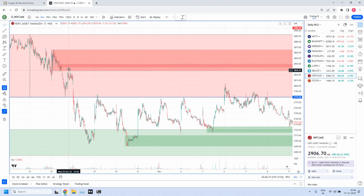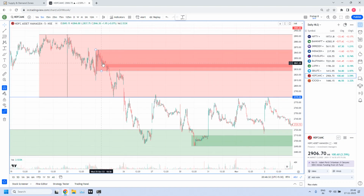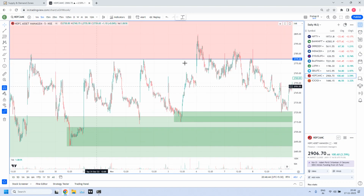And moreover, this zone is already tested once. This 75-minute zone is already tested. It is not a fresh zone. Even if you want to go deep and take an entry, in the deep, the price structure is not good. That is what we have seen here. The deep, that is the second half of this zone, above this. If you divide this zone into two parts, look into the above, the second part. None of this price action is at all a convincing price action.